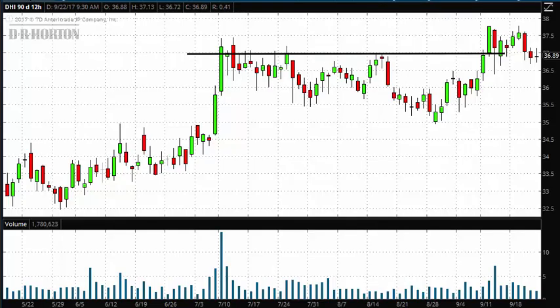DHI Home Builder looks like it's pulled back, back below the 37. So I don't really see anything there now, but the spot was at 37. It broke 37, and since then it pulled back, held it, and had a nice little rally, but since then it's given it back. So I don't really see anything there now in DHI. Nothing there.